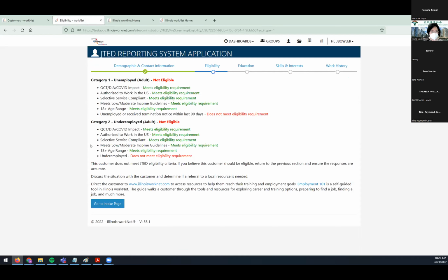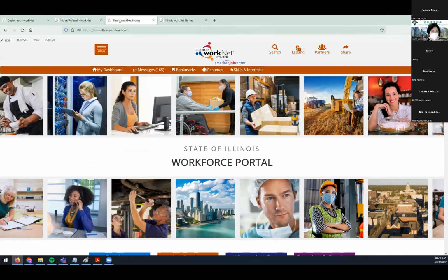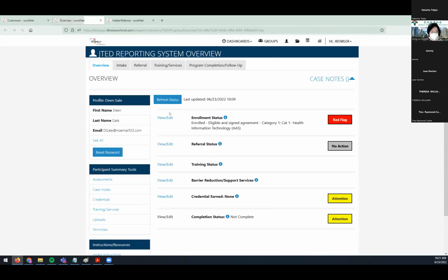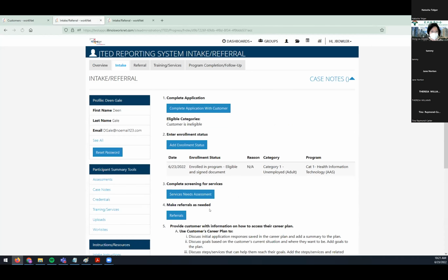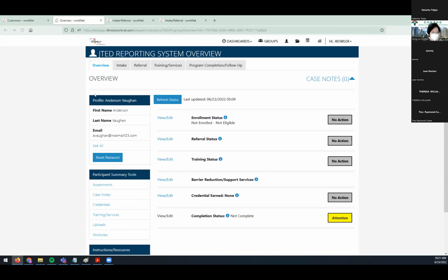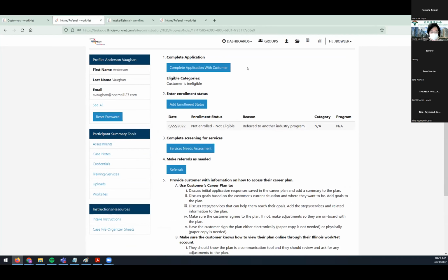Looks like I picked a person that is ineligible. Let me go back to my list and see if I pick this person. This one's eligible. Well, of course, I picked people that are ineligible. We'll just go with it anyway. So let's pretend that this person is eligible.